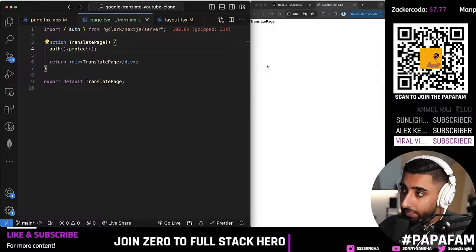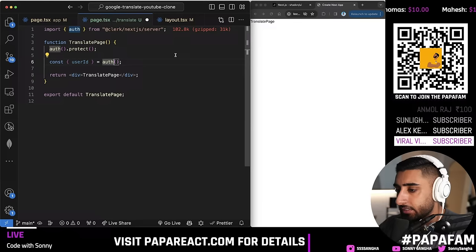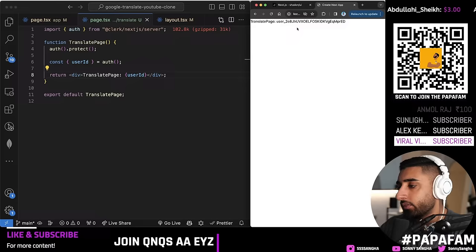Okay, now at this point, I want to get the user's ID to make sure that they're actually signed in or not, right? So in this case, they will be signed in because they've made it here. So how do I get the user's ID? Well, I can go ahead and actually get the user's ID by doing the following. I can destructure it from the auth object. So when we're on the server side, we can actually tap into a bunch of different things. Now, if I do control spacebar, you can see I get a bunch of things here. I get the session, the user ID, the user's role and actor and so forth. But in this case, if I just do this and I say translate page and I pop in the user ID, we should see that my user ID pops up on the screen, right? So we get assigned a user ID accordingly.